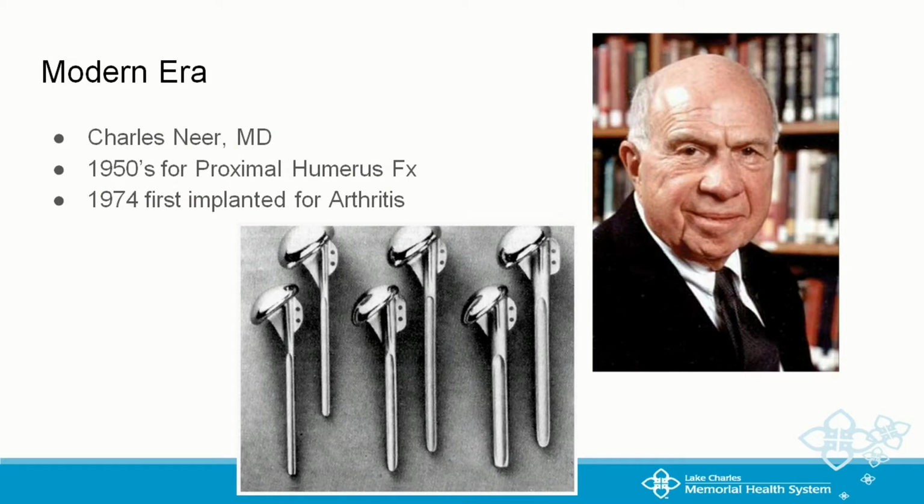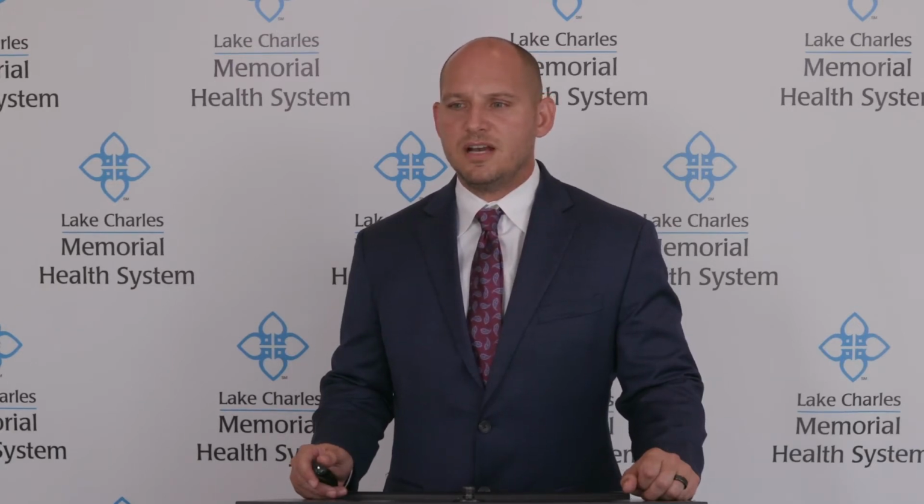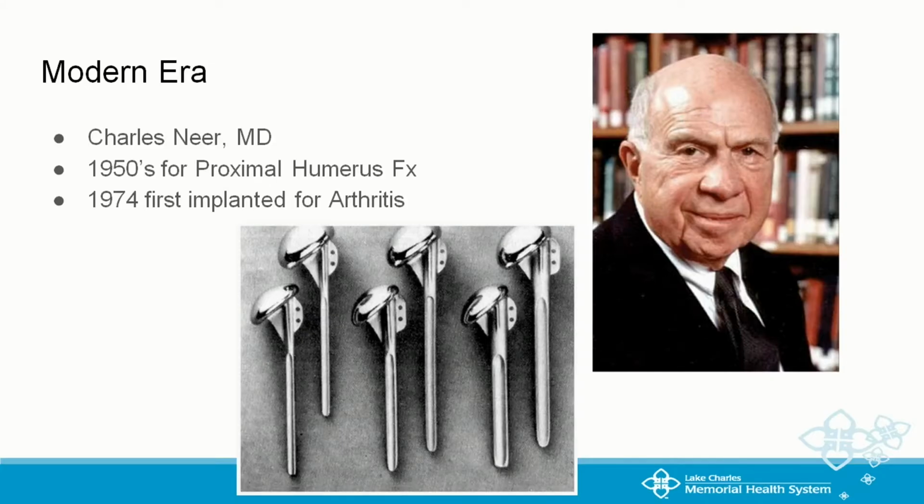We talk about getting into the modern era where Dr. Charles Neer, he practiced up in the Northeast, and he really started doing these for proximal humerus fractures. We have a big problem with proximal humerus fractures. They're difficult fractures to fix, so sometimes if they're broken up enough, we throw them in the bucket and we put in something new. But this is Dr. Neer's design. It was a single piece prosthesis, and he just put it on the humeral side. In 1974, he started implanting it for arthritis.